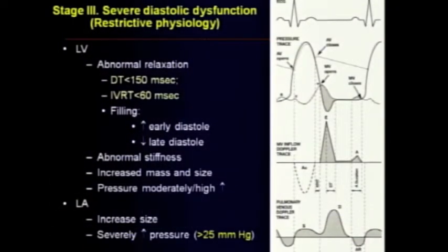So basically, the filling through the ventricle gets shorter and shorter, and it occurs at much, much higher pressures. So that's why suddenly we're going to have a very tall and very narrow E wave. And it's sad, because if your diastole is short, that means you don't have blood going from the lung into the heart, basically. And these people will be incredibly symptomatic. They'll be very short of breath.